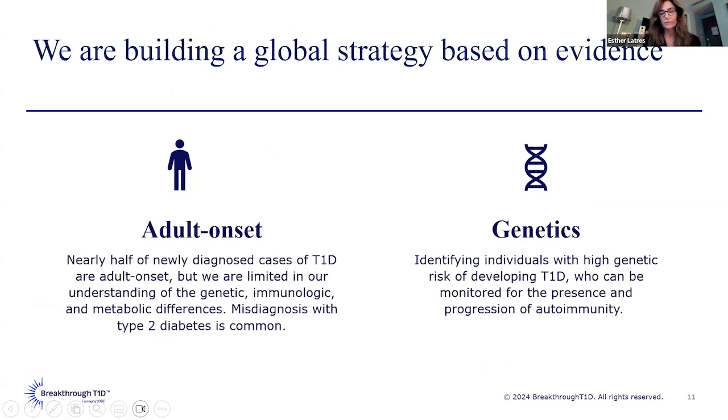The next two focus areas that I'm going to briefly mention are adult onset and genetics. Why are we focusing on adult onset? Nearly half of newly diagnosed cases of type 1 are adult onset, but our understanding is very limited, whether in genetics, immunology, or metabolic differences. Some investigators and clinicians refer to different endotypes, pediatric and adult. I don't think it's a very well accepted term, but there are differences in how they present, in terms of autoantibodies, as I mentioned before. It's not so clear that adults have the same presentation of multiple antibodies and dysglycemia. So there seems to be a different progression, and we need to study that.